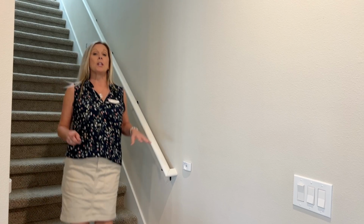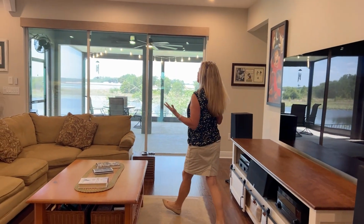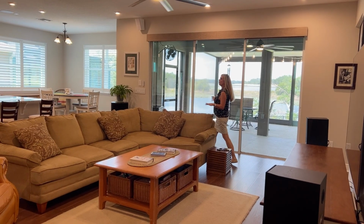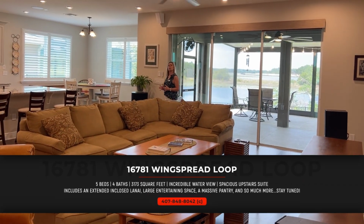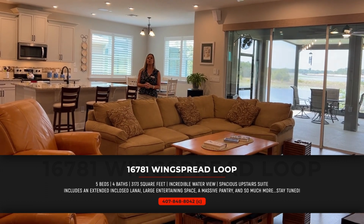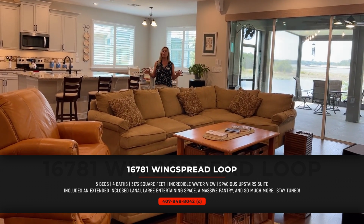Okay, so downstairs, we still have all of this great open, honestly, it's a great room and it really is truly great. Look at the amount of space. If you take a look at this square footage, by the way, this home is just shy of 3,200 square feet. I believe it's 3173. So it's a really large home when you talk about the space.